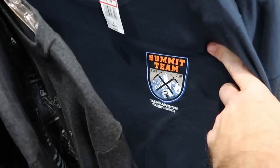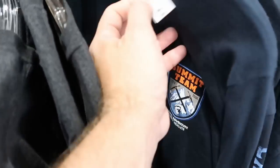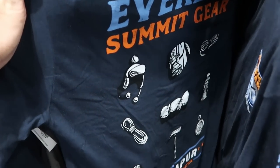Let's see what else we could see here though. Another long sleeve shirt, Summit Team. This is from Expedition Everest, established 2006. They are 25, marked down from 40, and it actually shows you all of the different summit gear for Everest.